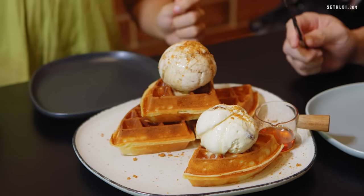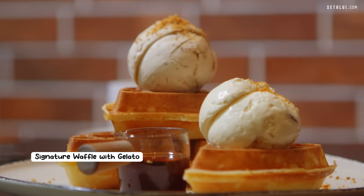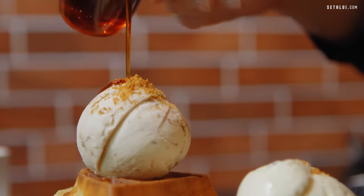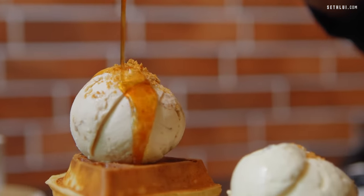This is waffles with gelato. Here we have speculoos and rum raisin. Top it all off with my personal hometown favorite, national maple syrup. I really like the rum raisin. It's very boozy, very rummy. And the waffle is very crispy.